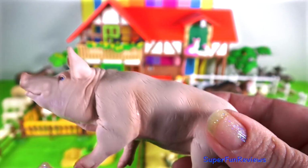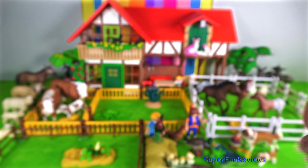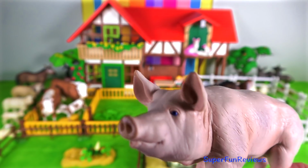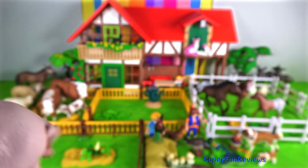Pigs are very clean animals. They keep their toilets far away from their living or eating areas. Even piglets only a few hours old will leave the nest to relieve themselves.